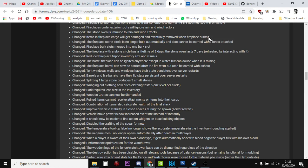That's good. Ruined items cannot receive attachments or items into their cargo. Combination of items also calculate the health of the final stack. Not sure what that means. Improved vehicle stability in closed spaces during the spawn. So that's an important one. So when you've got your car inside a car tent, it's more likely to still be there when the server restarts.